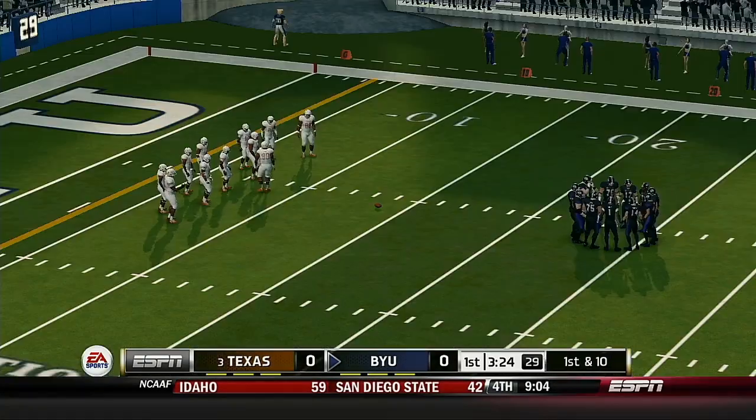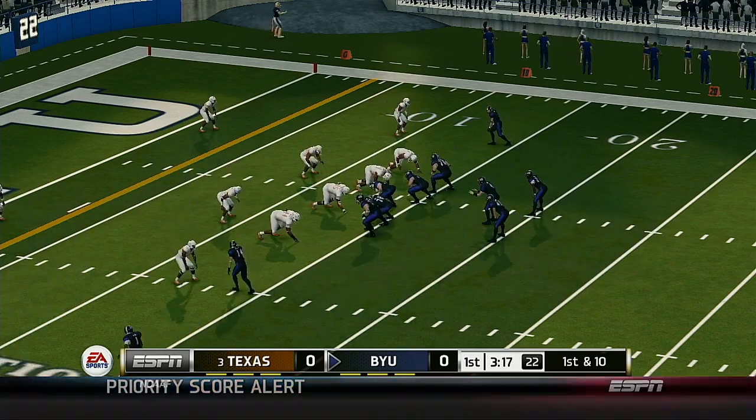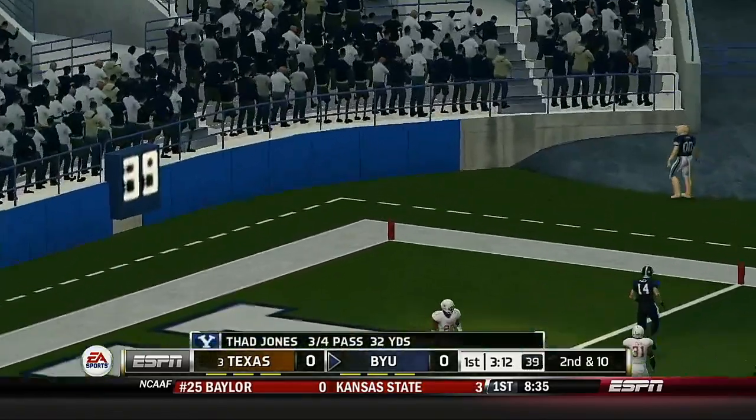The defense, you can look at it. Their hands are on their knees, hands are on their hips. They're looking tired. This offense right now has this defense exactly where they want it. Throws off balance, incomplete.